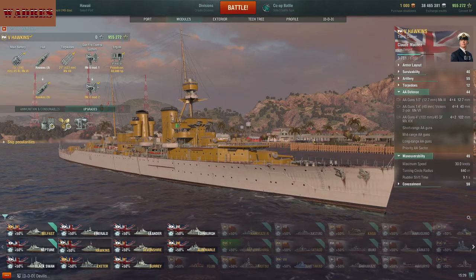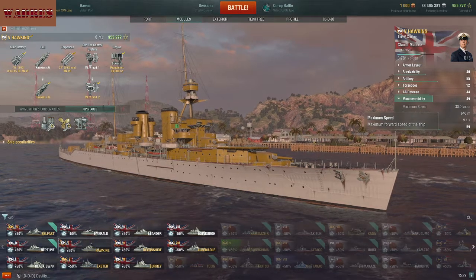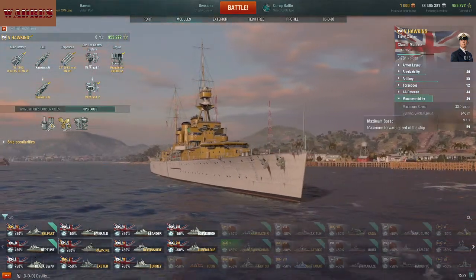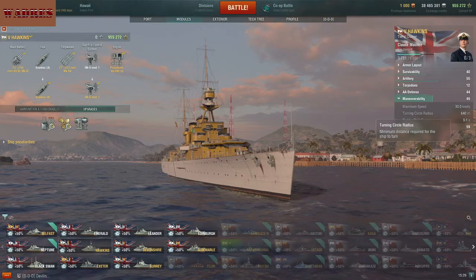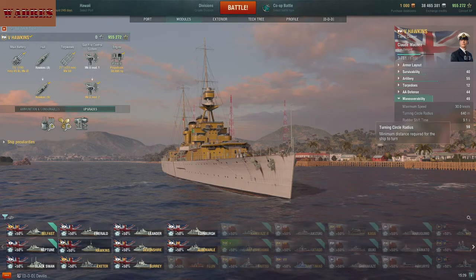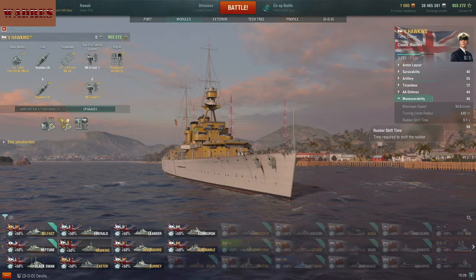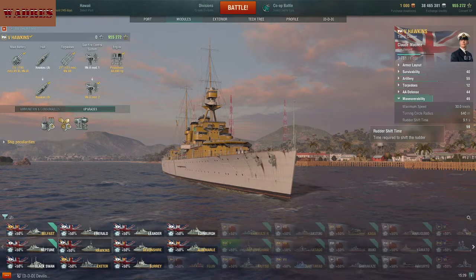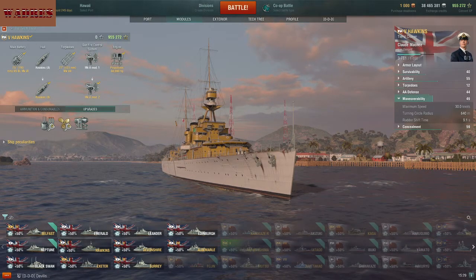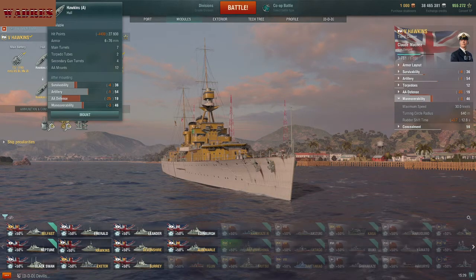As far as her maneuverability, she does reach 30 knots on the surface without any bonuses or boosts. She does have a nice tight 640 meter turning circle, but it is tier 5 still, so cruisers are still relatively agile at this tier. And she has a 9.1 second rudder shift, and that is on the B hull. Her base rudder shift is 12.8 seconds.